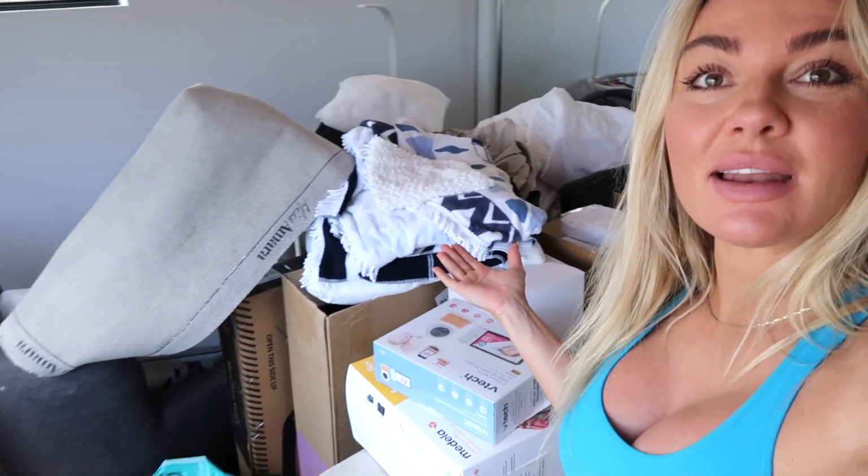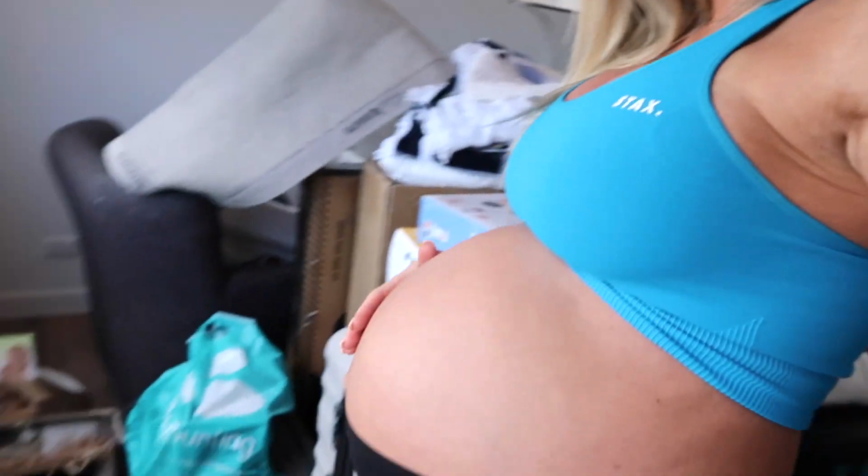Hi everyone. So, as I said on my social media, I am doing my nursery today. And as you can tell, it's a little bit of a mess, but we'll get there. I'm currently 36 weeks pregnant, so I thought I should get this show on the road before this child comes.